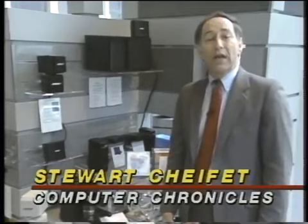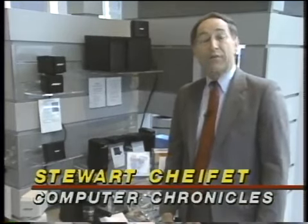Handheld electronic games are no longer just for kids. For example, at this Sharper Image store, you can buy this little electronic game that plays bridge with you, and there's another one that lets you play chess. In fact, they have an electronic chess game here that actually talks to you.